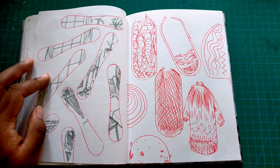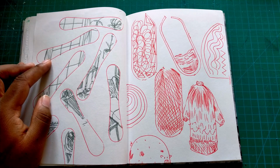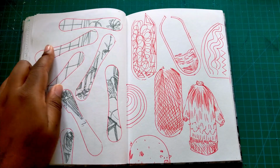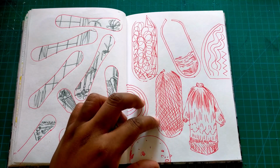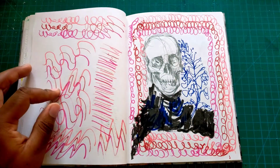This was when I got some lollipop sticks. Or actually they're ice lolly sticks. I drew around them and then I got this photograph and I drew it only in the bits where the sticks were. And this was from my headphone converter thingy, and I drew stuff on the inside.